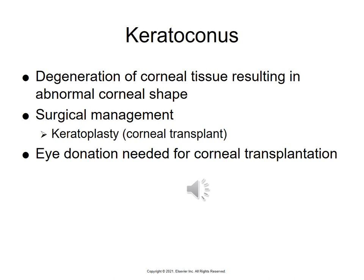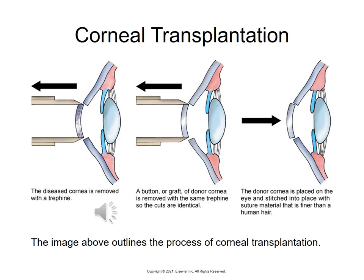If someone has received a corneal transplant, they will need the head of the bed up 30 degrees. They will get antibiotic drops and will have ice packs over their eyes. There is an Eye Bank Association of America. They have detailed contraindications as well as eligibility restrictions. And this figure shows how they do the corneal transplant.